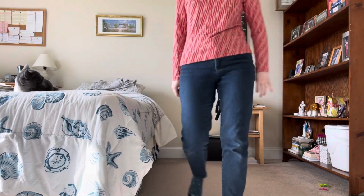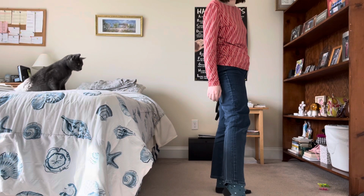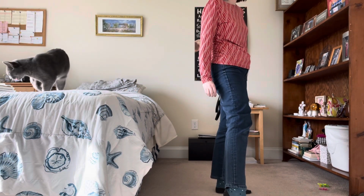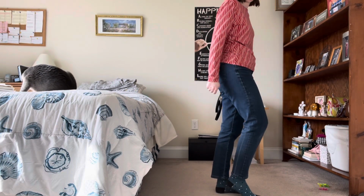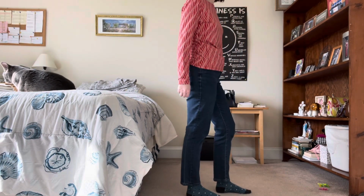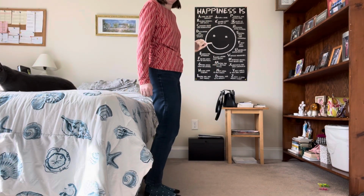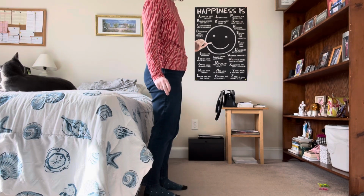So from there, okay, we did 1, 2, 3, 4 this way, and now we're facing a new wall. So now you're gonna tap 2, 3, 4. Okay, and now we're gonna do the last 4 steps of the combination, which is just tap with the right foot, back on 2, back on 3, and then step on 4 with the right foot, and then you do the combination again.